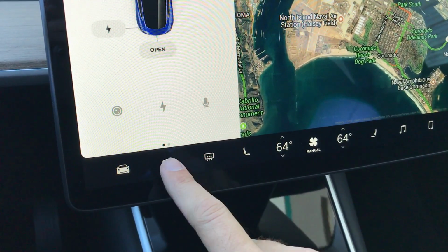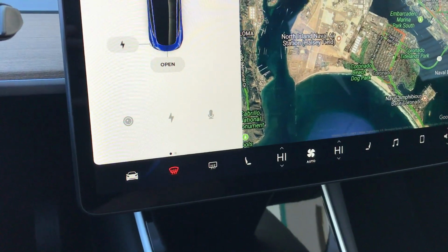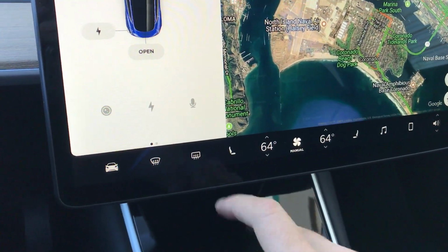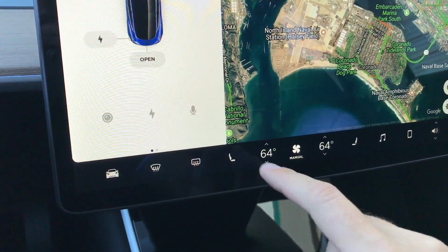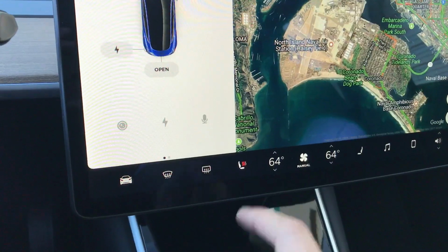It's normally white, but tap it once and it turns blue for cold air, tap it again and it turns red for warm air. The next button is the rear window defroster, which of course just turns red when you turn it on. Then there's the icon for the heated seats. Push it once for full heat and push it a couple other times to lower the heat.